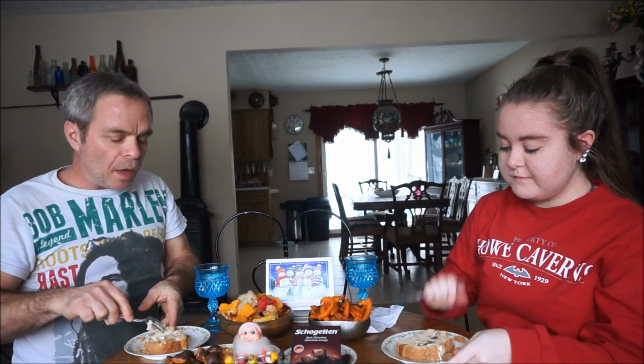In my opinion, I can't tell the difference between the Trader Joe's brand and this. I can. To me, Trader Joe's was more grainy. Grainy? Yeah. I like this one a lot better. You're talking about the one I made a couple weeks ago, the square one? Yeah. I don't know if it was gluten-free, because when we had the pumpkin bread that was gluten-free, it was grainy like that too. But yeah, this is good.